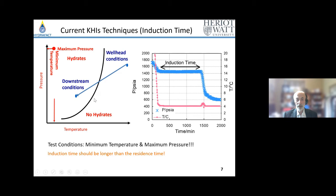So the conventional technique for testing a kinetic hydrate inhibitor is that you look at what is the maximum pressure and what is the minimum temperature in the last, I don't know, 50, 100 years. So the test condition would be maximum pressure, minimum temperature. And the typical test would be something like this. So this is the pressure, this is temperature.